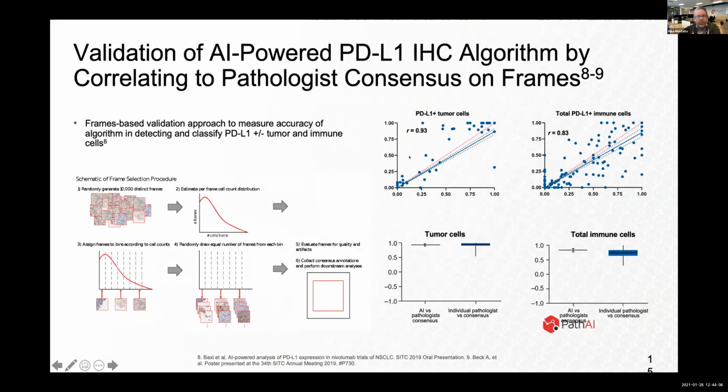This is a little bit more in depth on how we do that frames-based validation, so that we collect 10,000 distinct frames, and we bucket them by the number of cell types, both positive and negative, so we get equal distributions. And this is just showing the validation at a frames level on how well the AI model compares to the consensus reader, and how well individual pathologists do on the frames basis as well. So there's a bit of a spread, as you would expect, when individual readers are compared against themselves, and the model is pretty tight when we compare against a consensus of readers, both looking at tumor cells and immune cells. So the model performs pretty well.